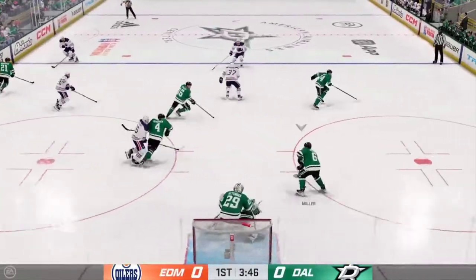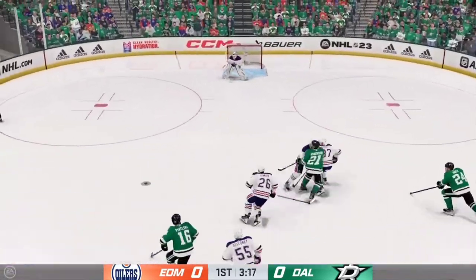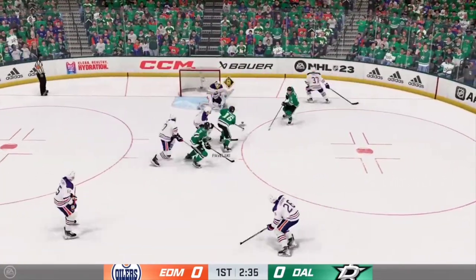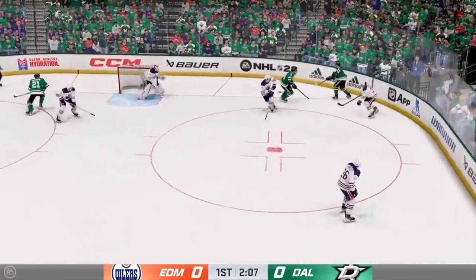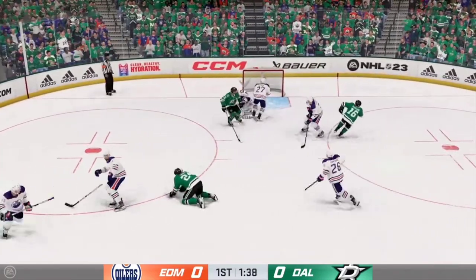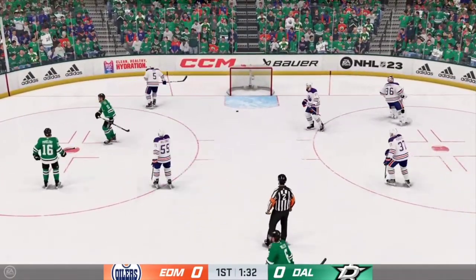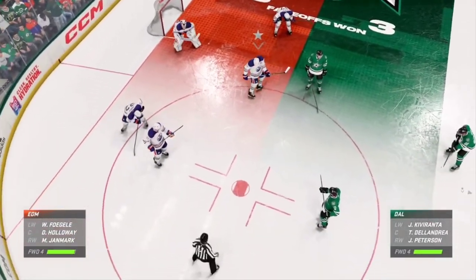Dallas wins the faceoff. Takes the pass. Saucer feed. Can't make it work. From point blank. Oh, what a save with the stick by Campbell. Picked up along the wall by Pavelski. Sends a pass over. Oh, stop with the pad by Campbell. Puck ready to drop here any moment to get things underway again.